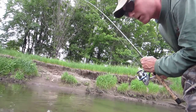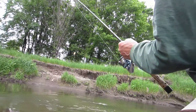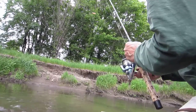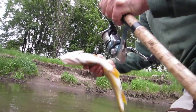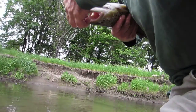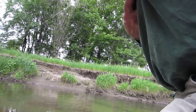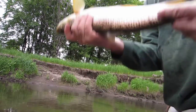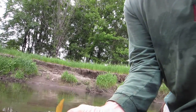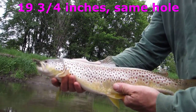Pulls hard, real hard. Come on, buddy. And he's about ready to come in. Not near as big as the last one we just got, but he's a muscular one. Oh yeah, I like that one. It's the old jaw hook. There we go. Put him down. Put my measuring stick up here. Let's see what we got for a number on him right away. He's only at 19 3/4, 20 inches. He's just under 20 inches.